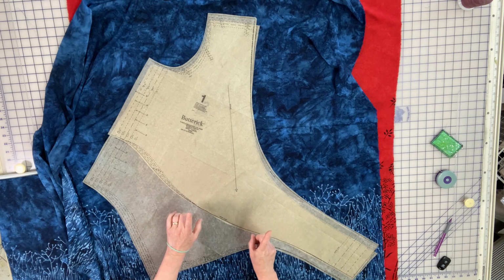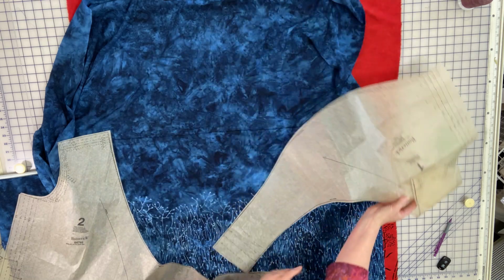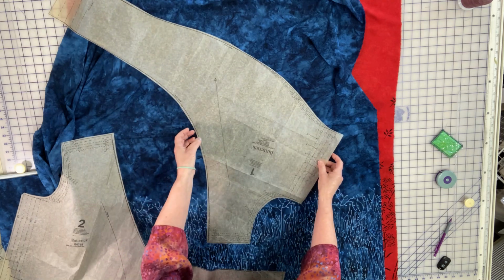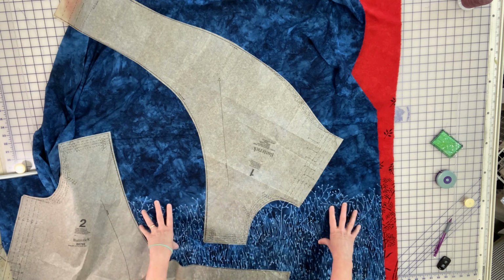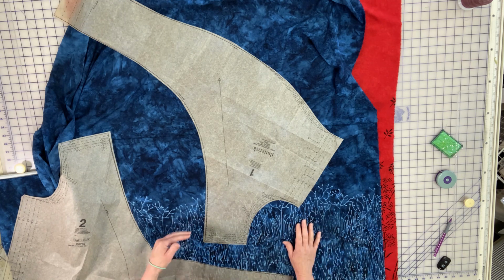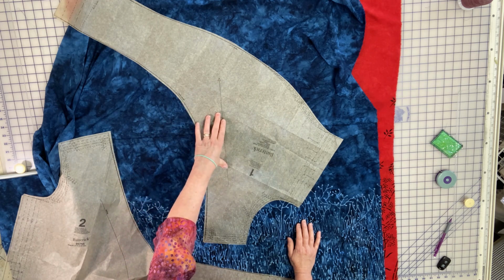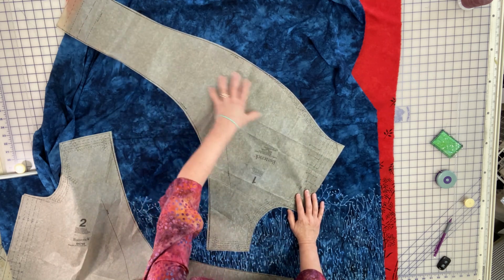Okay, so the other option here, I'm giving you a lot of options, but if we use the narrower one and turn it around, what we could do, which might actually work out now that I think about it, is the entire top, front and back, could utilize the border as you would assume it would be used. So this would be running along the front and the back of our garment, working towards the shoulder, which would be here.